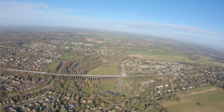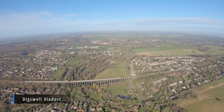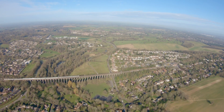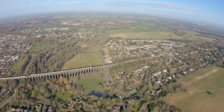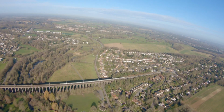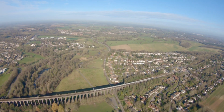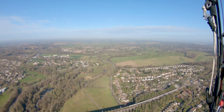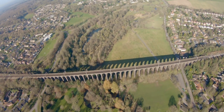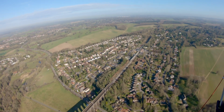And this here is Digswell Viaduct, which is a Grade 2 listed structure of 40 arches. It was the longest and tallest viaduct on the Great Northern Railway's route, and it's 1,500 feet long. It was claimed that it was officially opened by Queen Victoria in 1850, but she was so frightened of its height that she refused to travel across it and left the train.